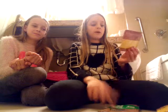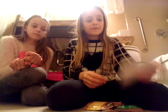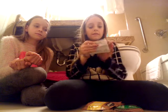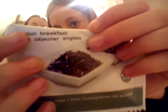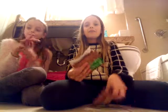They're limited edition, so that's why they're in packets. Then I got a Colombian brew, and another Colombian brew. And then this is really cool, it's like an English breakfast type. I love it. So yeah, I got them.